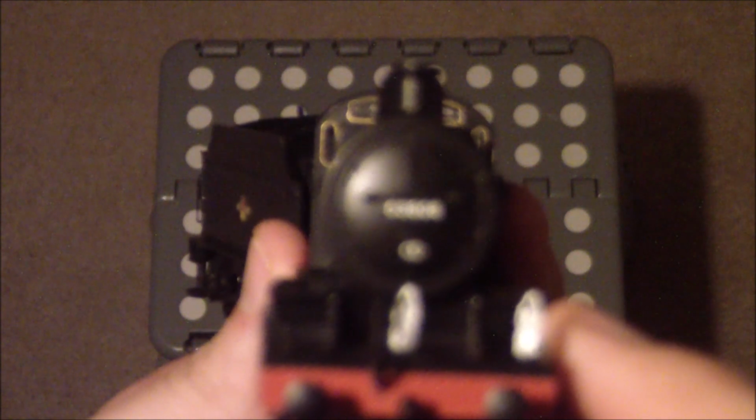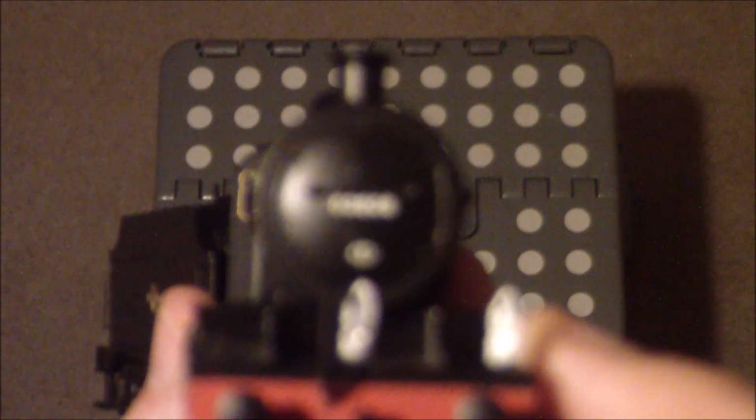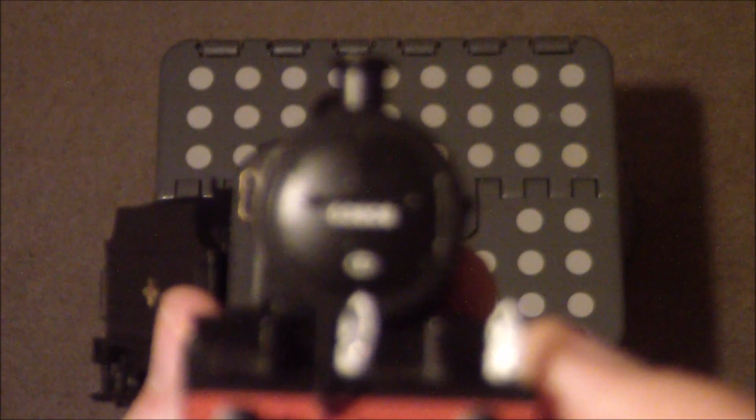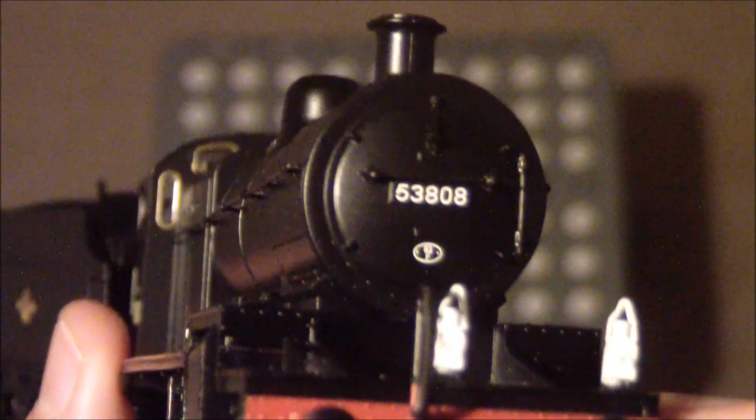If we put it up front, you can see its very characteristic look. If the camera focuses, doesn't seem to want to focus. Why is this camera so difficult at focusing? I've never understood. Come on. Oh, let's just move on. There we go. See, straight away.